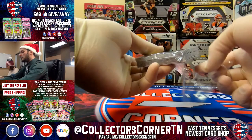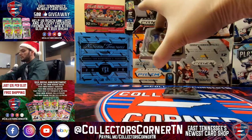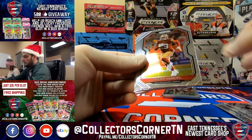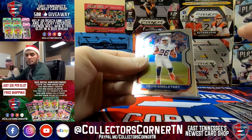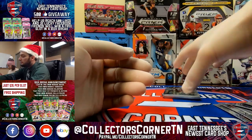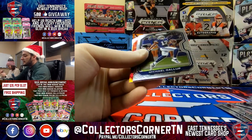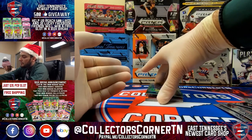Twenty cards per box here in the hangers. Let's have some fun. Za'Darius Smith, Byron Murphy, Calvin Ridley, Debo, Marlon Mack, Justin Tucker. He's a big opera singer. Devin Singletary, Austin Hooper, Blake Jarwin. The Ticket! Brian Dawkins, Tyrell Williams, Akeem Hicks, Michael Gallup. Green, Derrick Henry.